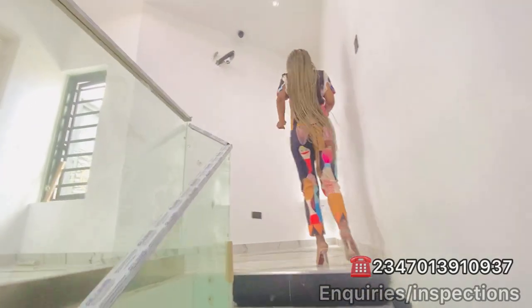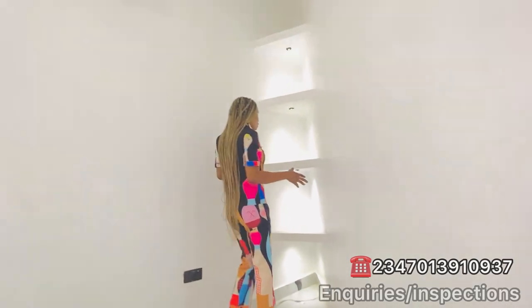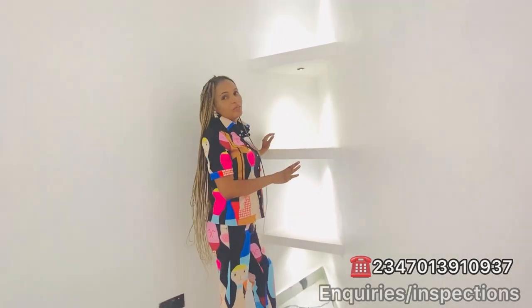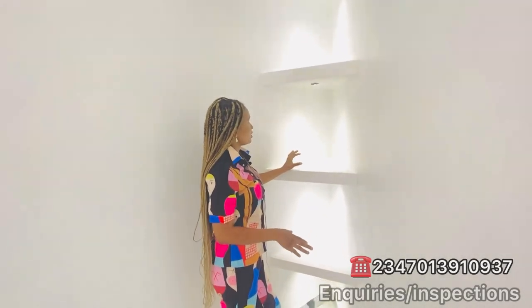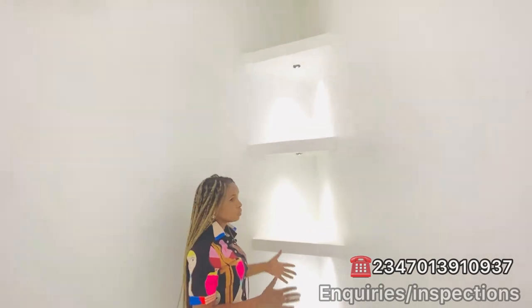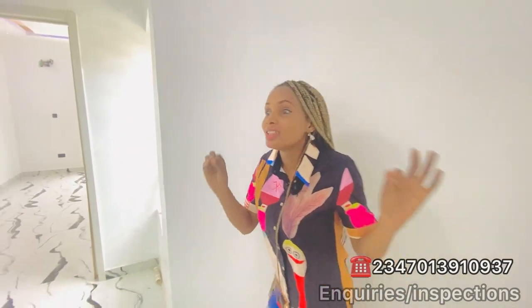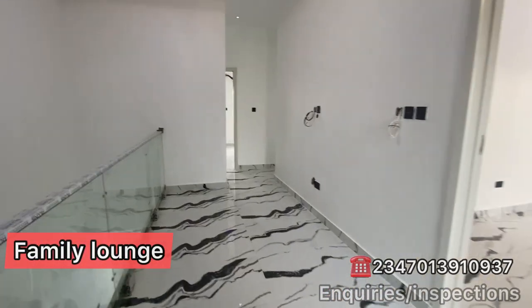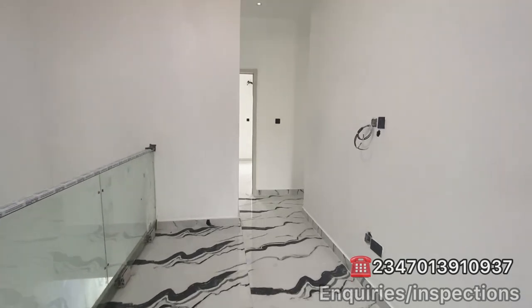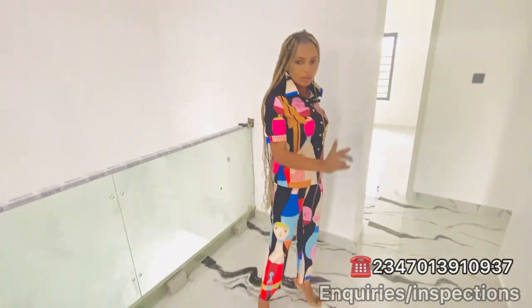Okay, so I know that this developer actually maximizes space. Right at this corner you can see what they've done here. It's done in POP with lighting, and you can put your flower vase, you can put books, you can put anything you feel like right here. So no space is wasted here. So we have the family lounge. It's a very small family lounge that can take up to like one couch, then the TV.